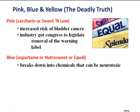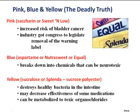Blue would be aspartame or NutraSweet or Equal, and that breaks down into chemicals that can be neurotoxic. And then there's the sucralose or Splenda. And I know so many doctors will tell you, oh, that's just fine to use.